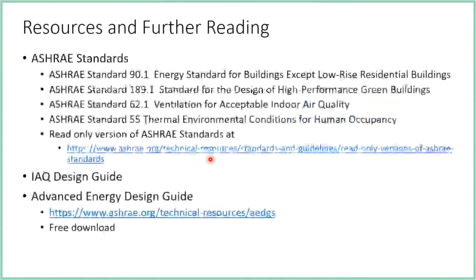Last but not least, I provided a couple of resources. If you want to follow up on some of the stuff that we've talked about today, you can access read-only versions of any of those ASHRAE standards we talked about. They are listed here. The IEQ design guide is something you can look at as well, and then the free downloads for the advanced energy design guides.